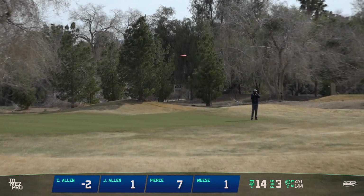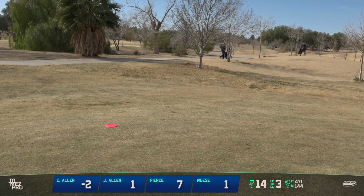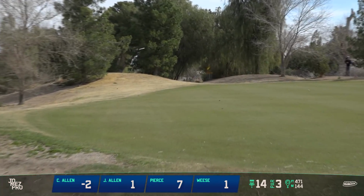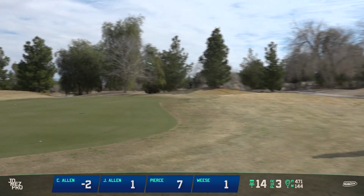Like, Jessica's using some of the space on the right side of the green. There is a little bit over there. There's a cart path, but I think it's a smart play. Yeah, she'll be open for her next shot. That's a typical play, but it is a tough approach. It's a small window. Kat missed it a little left. She hyzered out as well.